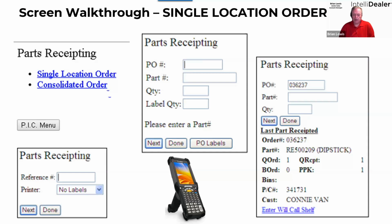And you'll notice at the bottom, there's an enter will call shelf option, which says if you're receiving parts, for example, for a customer order that came in, you're going to want to know where you put that item.